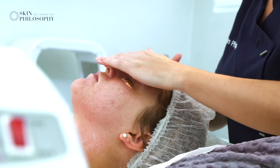Hydrating serum. And moisturizer. And the last thing on every facial you need to put on is an SPF.